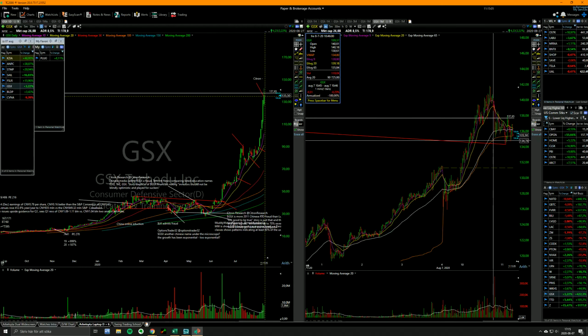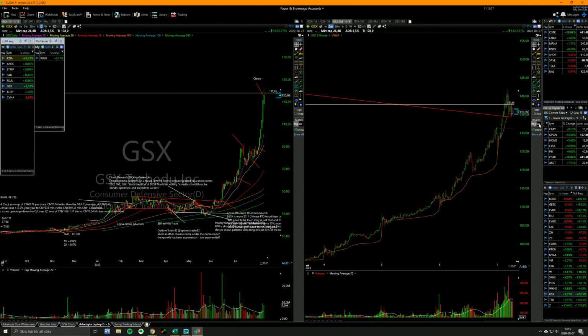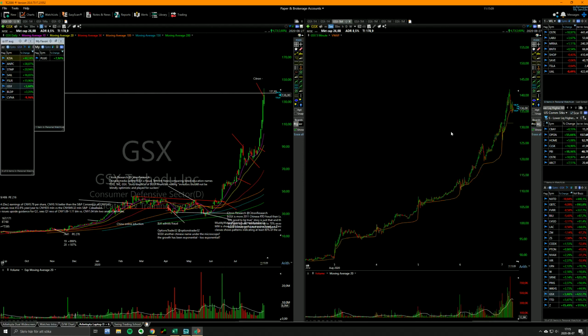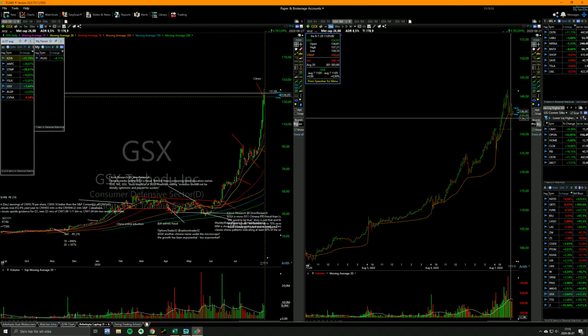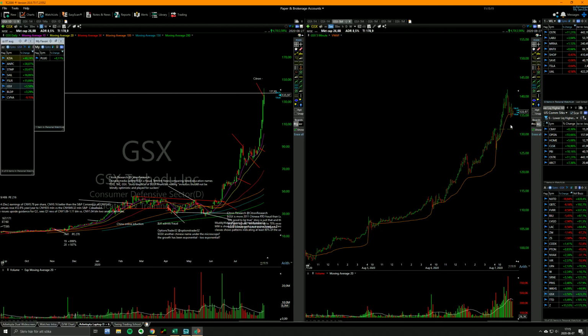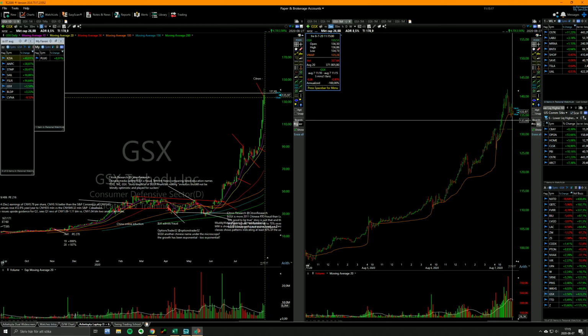Maybe I should add more to GSX, this thing on the 5-minute chart. It's just riding the VWAP for now, but if it loses VWAP, oh man, it could go down.